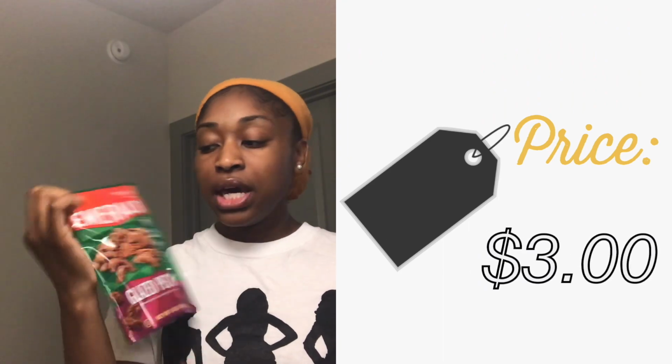And I grabbed me some pecans because I like to eat these as a snack, and I also like to put these on top of my smoothies sometimes just to get a little bit of crunch.